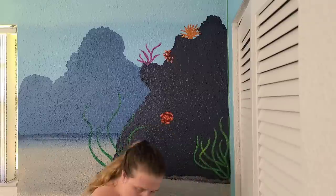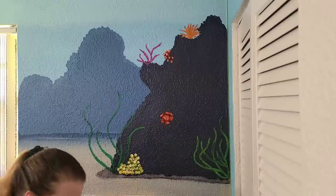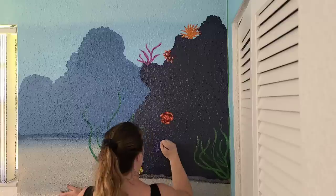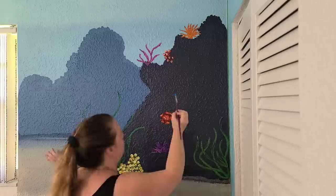On this side of the mural, it's just taking a lot of the same ideas as the other side without copying it. So some of that was different coloring, but a lot of the same shapes and stuff, just in different ways of using it.